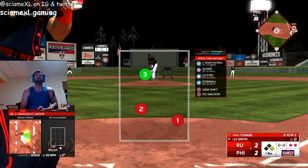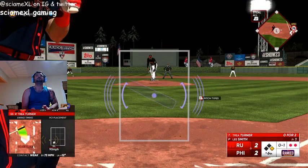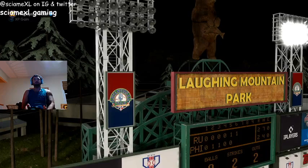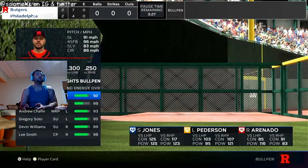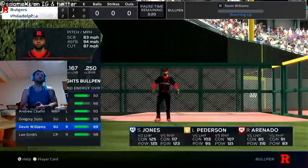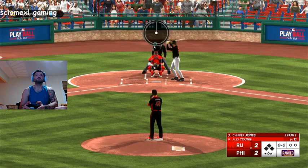Here's Trey Turner. And first offering is fouled off. Righty delivers. Swings through that one for strike two. He's in a great spot right here. Ahead in the count, 0-2. Threw it by him. Welcome back. Now here's the switch hitting power threat, Chipper Jones. The pitch.